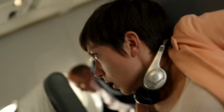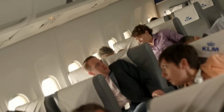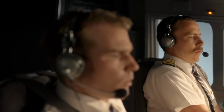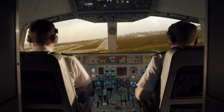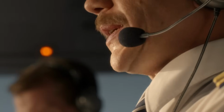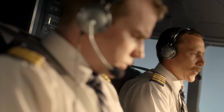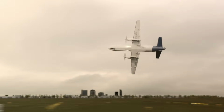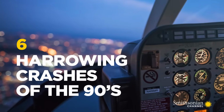A sudden bank to the right takes the passengers by surprise. The captain struggles to keep the plane level. Going around, set torque, flap 7, gear up. Then he tries to abort the landing attempt. Flight 433 is now beyond recovery.